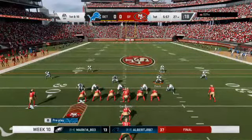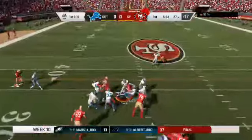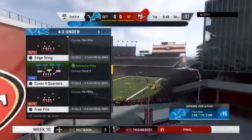Let's go, D. Big series right here. Mostert, and give him 6 yards here as he stopped near the 35 at the 34.